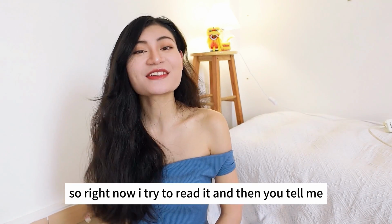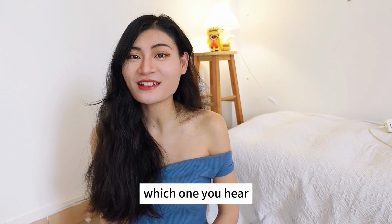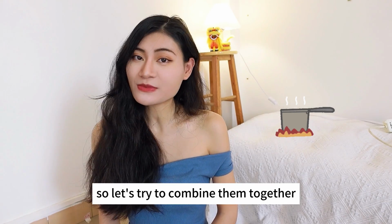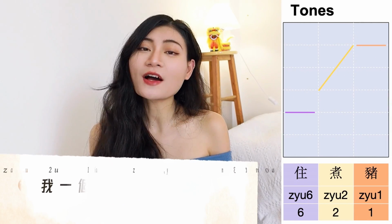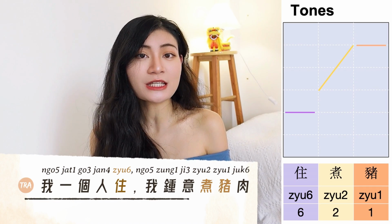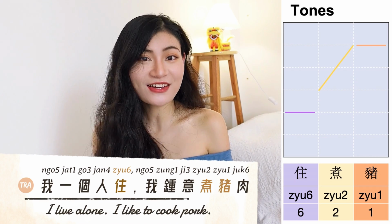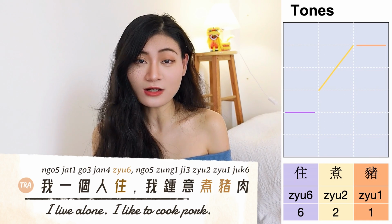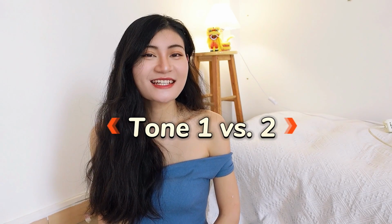So right now I try to read it, and then you tell me which one you hear. 豬. Have you noticed? Pig. 煮. Which one? Yes, cook. So let's try to combine them together. It will be 我一個人住，我鍾意煮豬肉。I live alone. I like to cook pork.